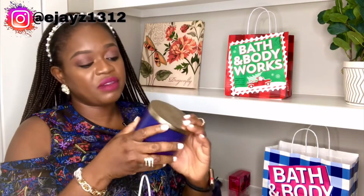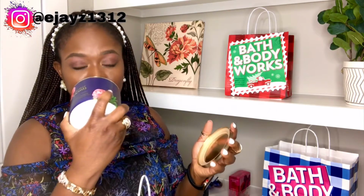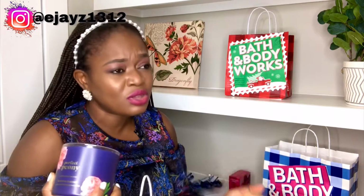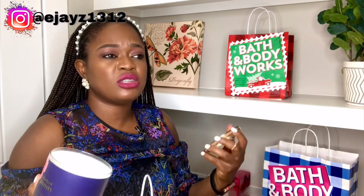Remember I talked about the Perfect Phony? Again, this is a candle. I never ever want to run out of the Perfect Phony. It smells so good. When you burn it, your house literally just transforms. That's why I like candles. And when you like candles, it gives the atmosphere a different vibe. I just love how it feels.